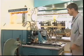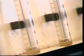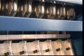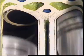A characteristic of all diesel engines is that at a fixed fuel setting, the amount of fuel delivered to the engine will increase as engine speed and pump speed increases. This is called the rising characteristic of the fuel injection system, and unless it is controlled, overspeeding of the engine will result.